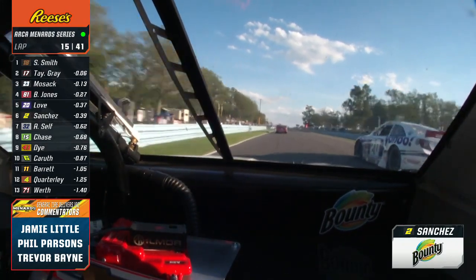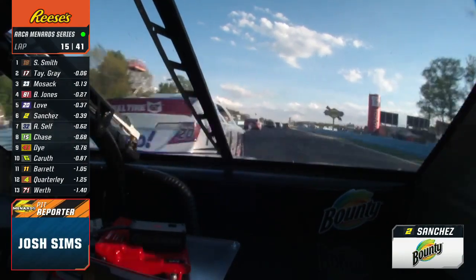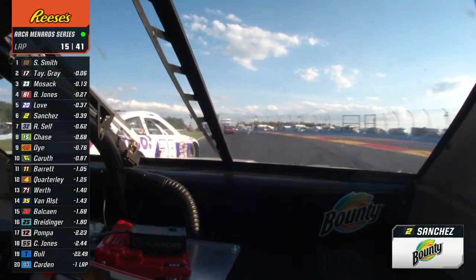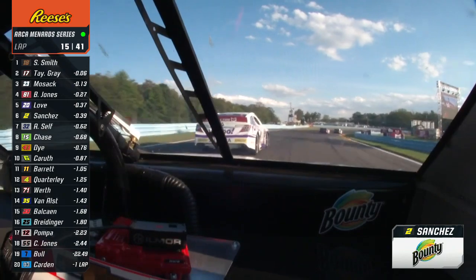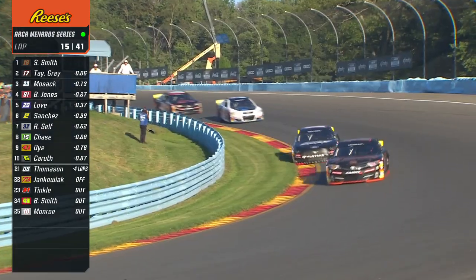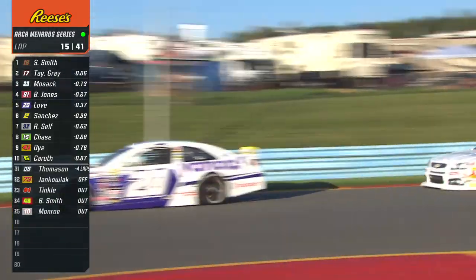Nick Sanchez being smart there with Jesse Love that was on his inside in the S's. He kind of let him go. Now he's going to look and show him that bumper into the bus stop. Sometimes that's all it takes, to show the bumper. It makes people get offline. Jesse Love did a nice job, though, keeping his car to the left and tied in the bus stop there. It's the battle for 5th right there between Jesse Love and Nick Sanchez, who's in 6th.